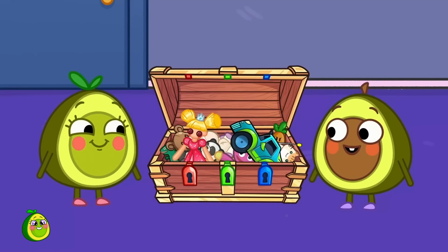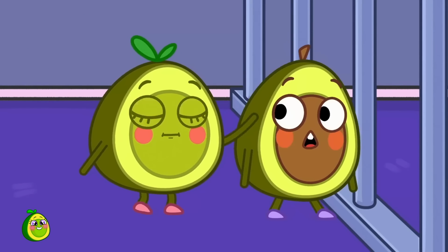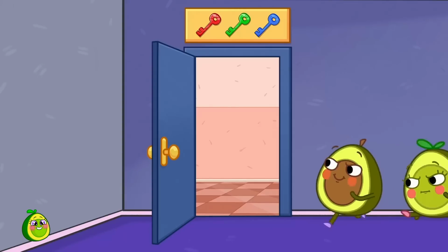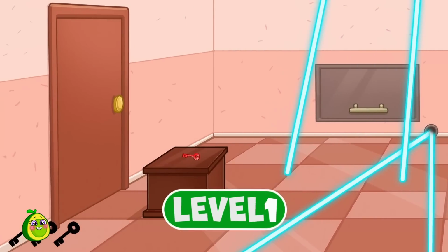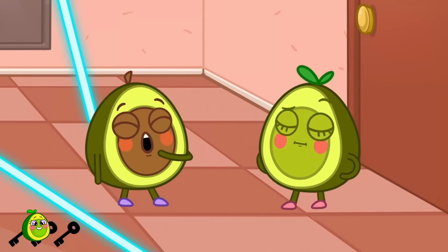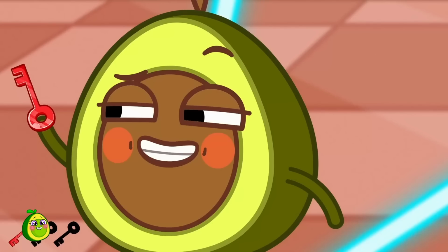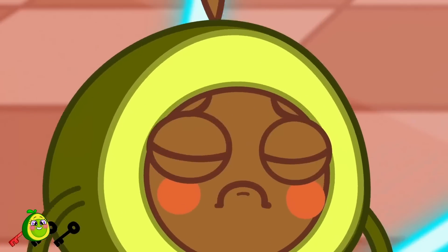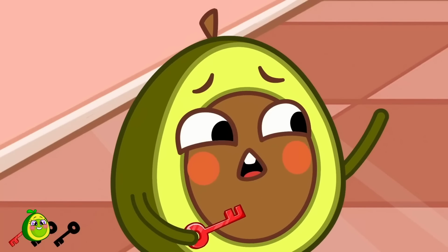Pit and Penny are going to solve some puzzles to escape this room and get a big prize. We got the red key! Whoopsie! Don't step into this!